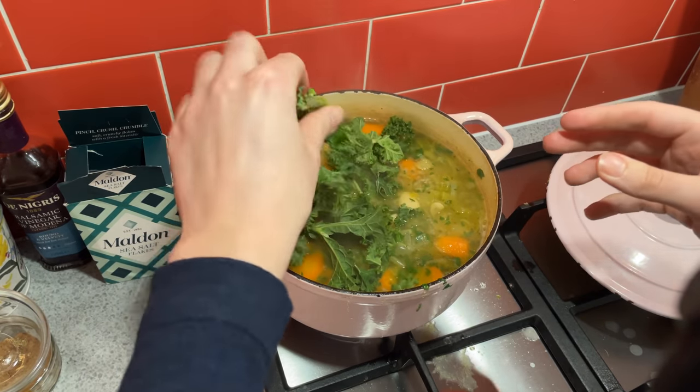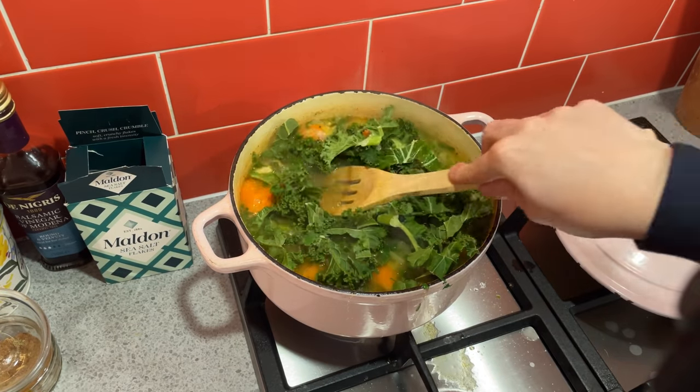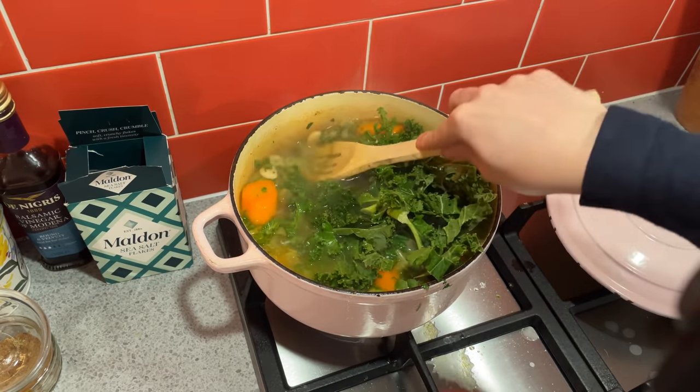I've decided to add in some leftover kale to add another texture to the broth. It really works well, and I would suggest adding if you can.